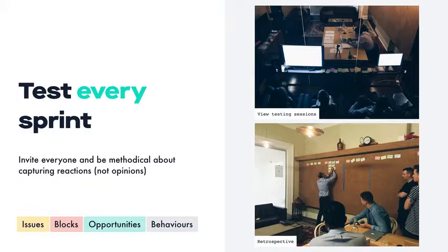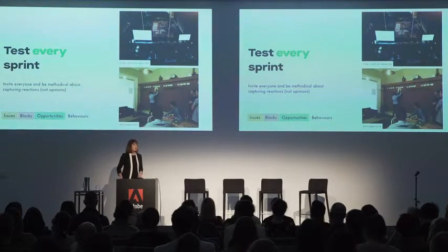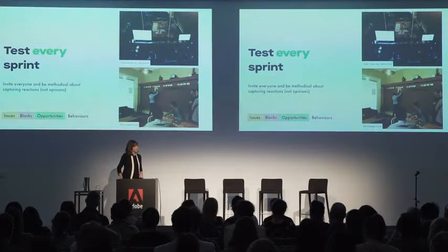Test every sprint. A really big part of human-centred design is obviously designing with people and not for them. It's never too early to test if you know what you're trying to learn. If you have documented your assumptions, you know what hypotheses you're trying to test, and you have a prototype, even if it's a piece of paper, it's not too early to test.